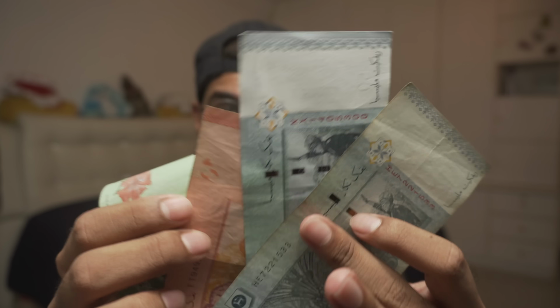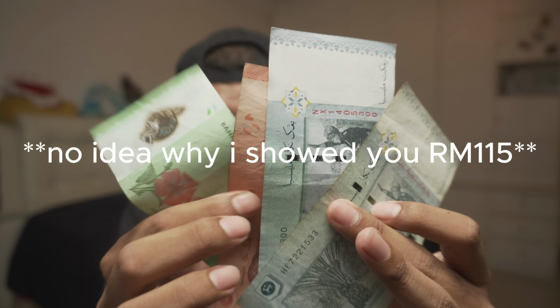Finally, after setting money aside for your investments and also your savings, we are finally just left with 10% of our total disposable income. And that is about this much, 106 ringgit. I know it's not a lot, but I promise you one day as your income starts to grow, so does your disposable income, and 10% of your disposable income would be a lot more than this.